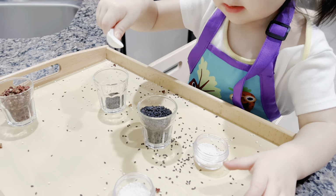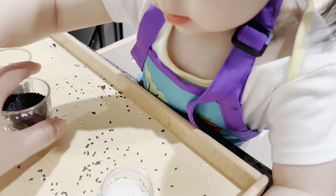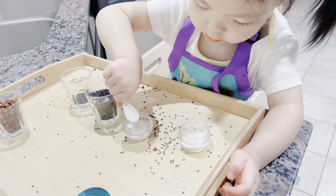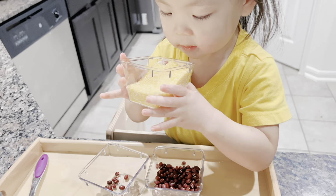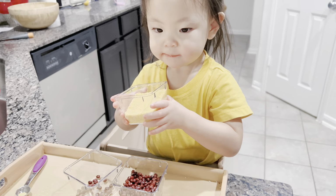Of course, they will spill quite a bit at the beginning, and that's perfectly okay. That's actually the point of the activity. It helps them learn to control their arm and wrist movements and gradually improve their hand-eye coordination to minimize spills over time.